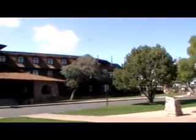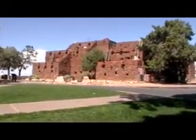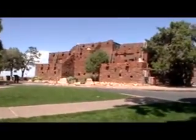This is the El Tovar Hotel on the south rim of the Grand Canyon. It was built in the early 1900s. The architect was Mary L.C. Coulter. She designed most of the buildings on the south rim, with the exception of the train station, which I'll show you in a second. That was designed by the Santa Fe architect, John, I forget his last name.